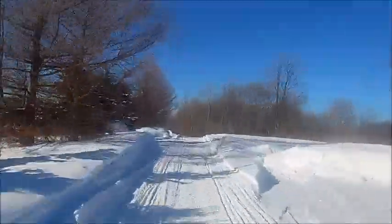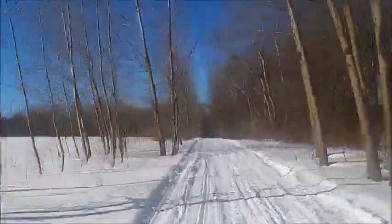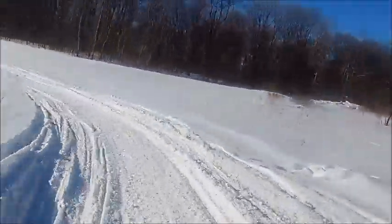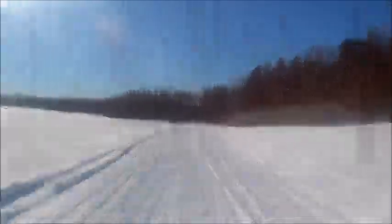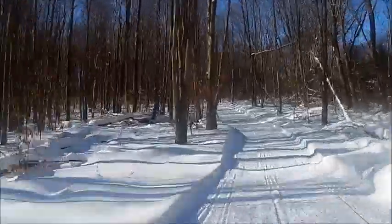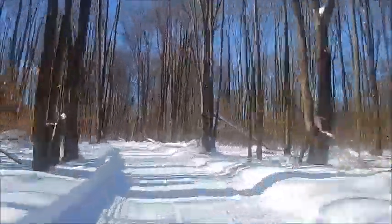And we turned on to C3 on Junction Cat 54. This wasn't groomed too good. It's pretty bumpy, but we're doing pretty good going through here.